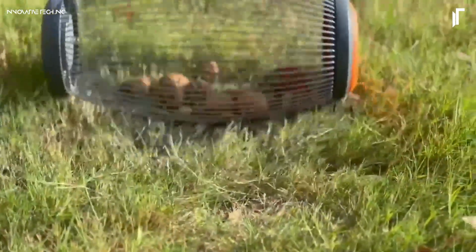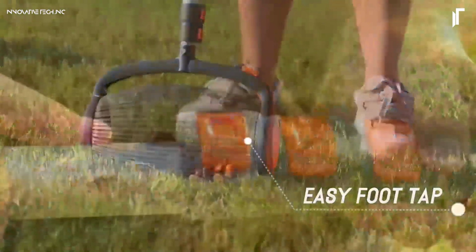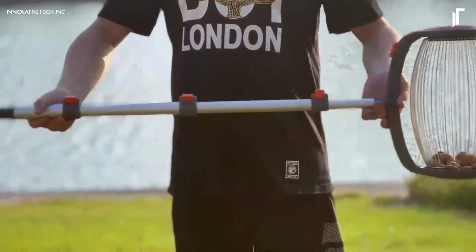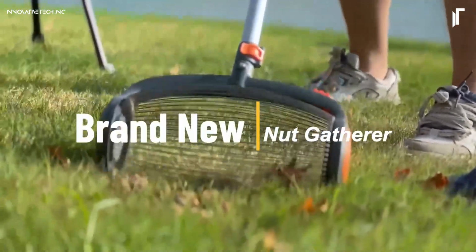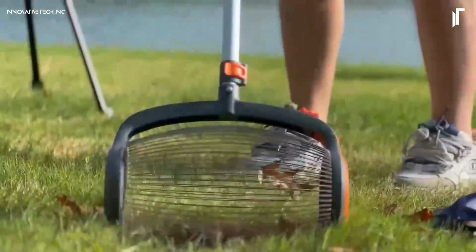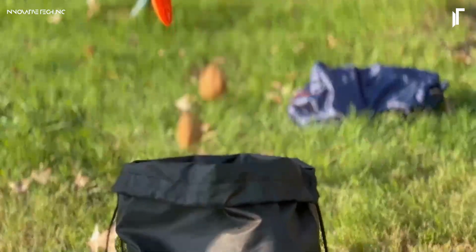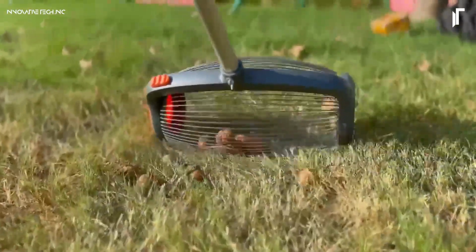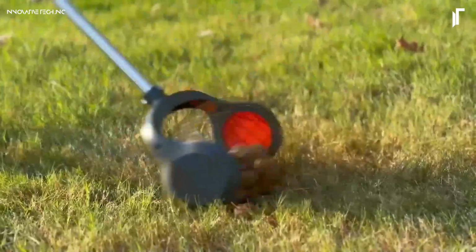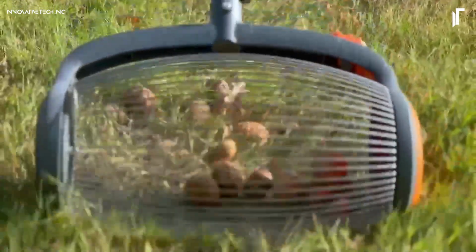Built with durable materials, this tool withstands frequent use, whether in a residential backyard or on larger commercial properties. The real convenience comes with the integrated foot pedal, which lets you operate the roller hands-free, streamlining the process while keeping it frustration-free. From its sturdy frame to its user-friendly foot pedal, this nut gatherer merges simplicity with smart design for seamless operation from start to finish.